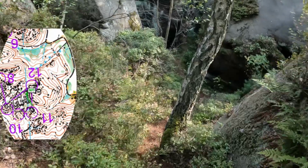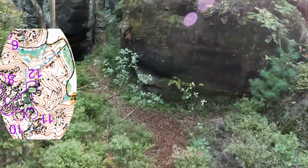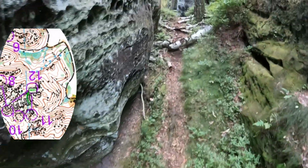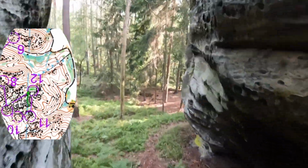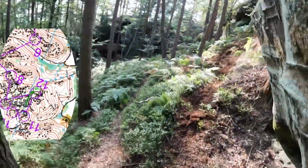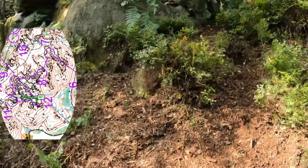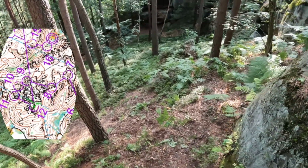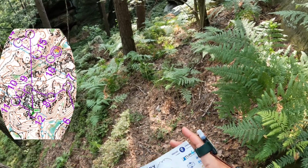And then control 12 was, let's say, behind one of these rocks. And since I wasn't at the end, I thought, okay, I'm still somewhat in the middle. I was just following this passage. And now to the right, and I was expecting control 12 somewhere around the corner here. Yeah, it wasn't easy. It was here basically somewhere in the middle of this slope, so for me it was unexpected.